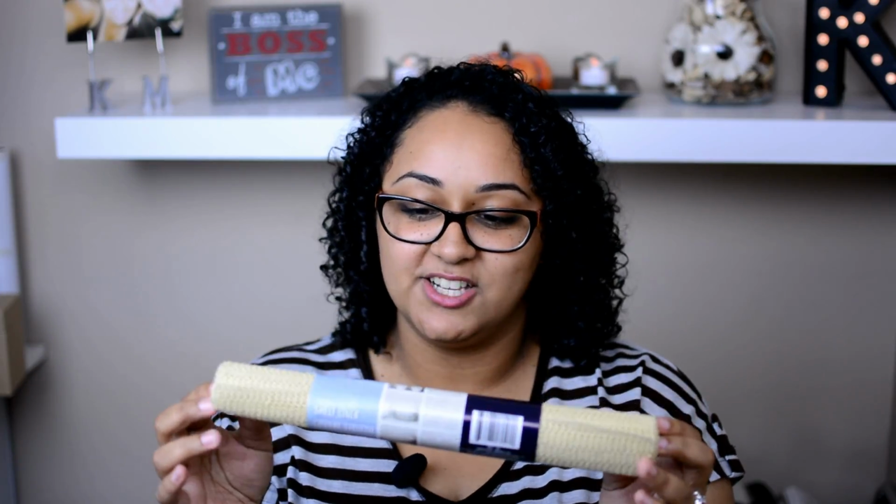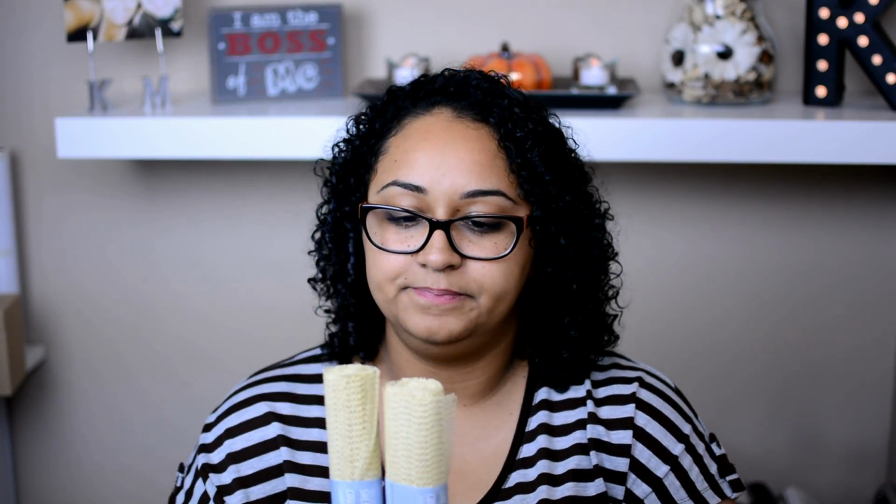Dollar Tree has this shelf liner. It's really good. They also have contact paper, which I thought about using on my drawers, but I wanted something that was going to grip all my organizational items for my drawers. So I picked up some of this. It's the non-slip shelf liner. They had it in different colors. I really wanted to get it in black or white, but I couldn't find black or white. So I got these little tan colors, which I think will be fine.